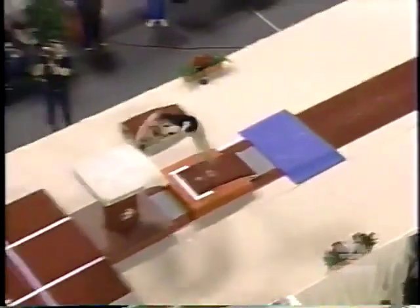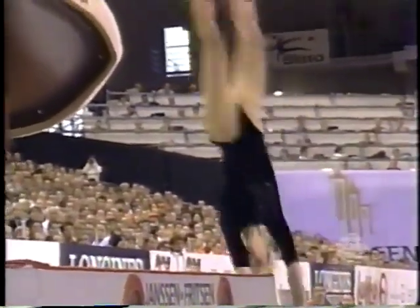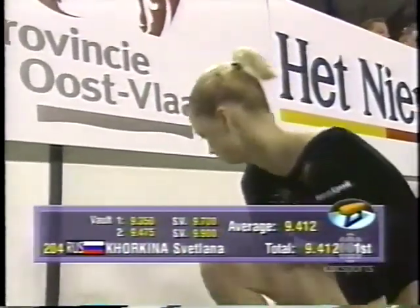With her long, lanky body, the mechanics of this vault are so important. She gets a strong punch to do one rotation with a 1.5 twist off. Take a look here. She blocks very high in the air. That's 1.5 twist. Nice, strong landing. A fight to the end. Second vault, 9.475. 9.